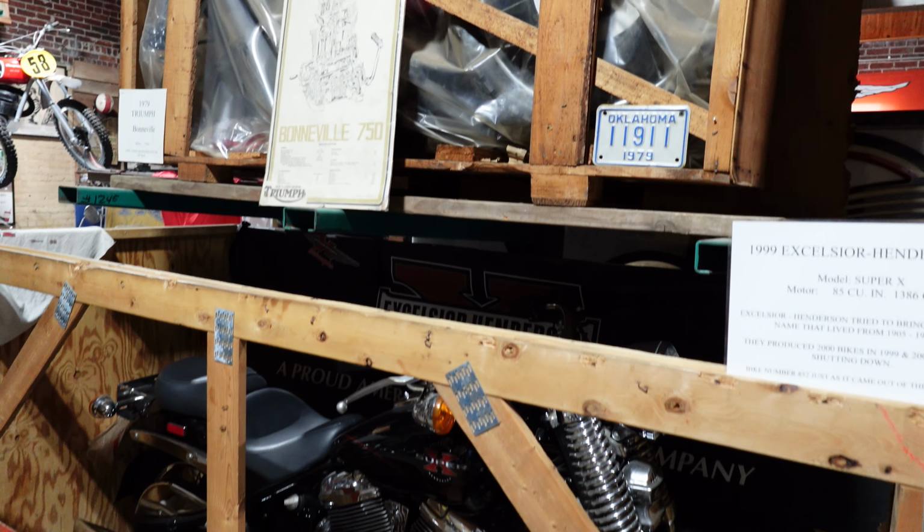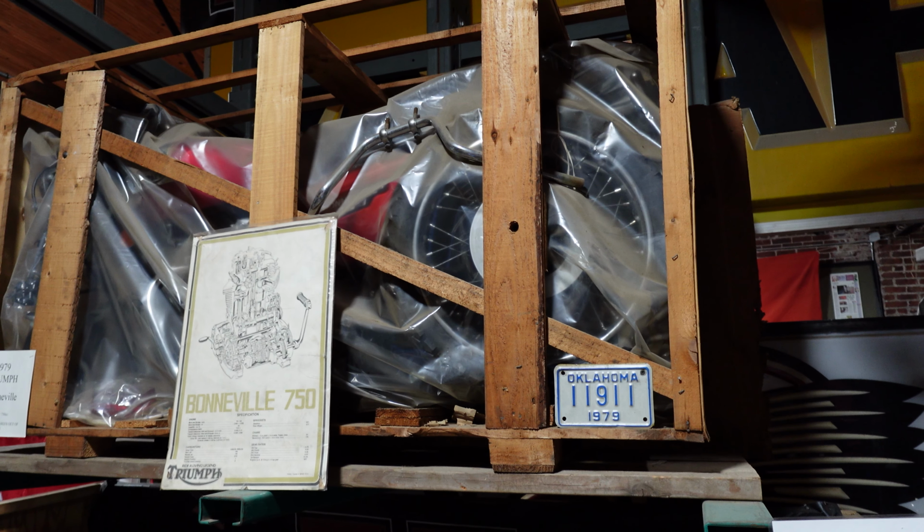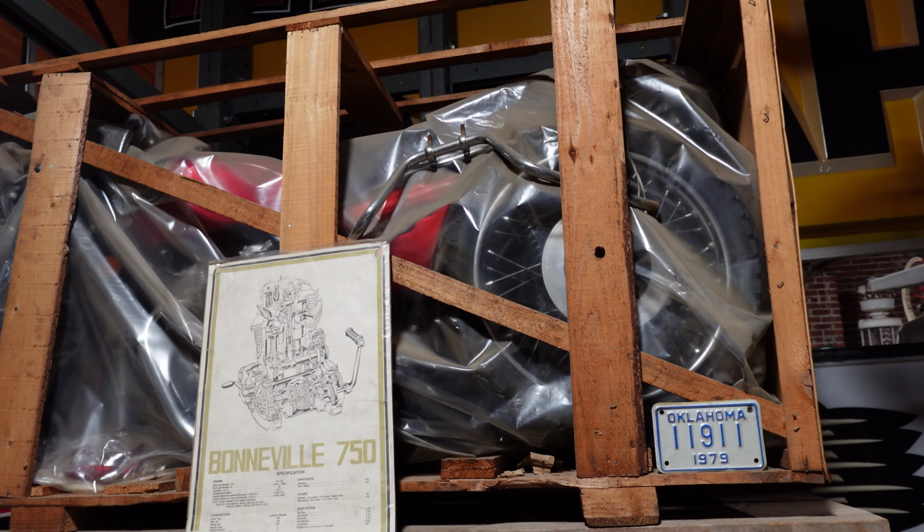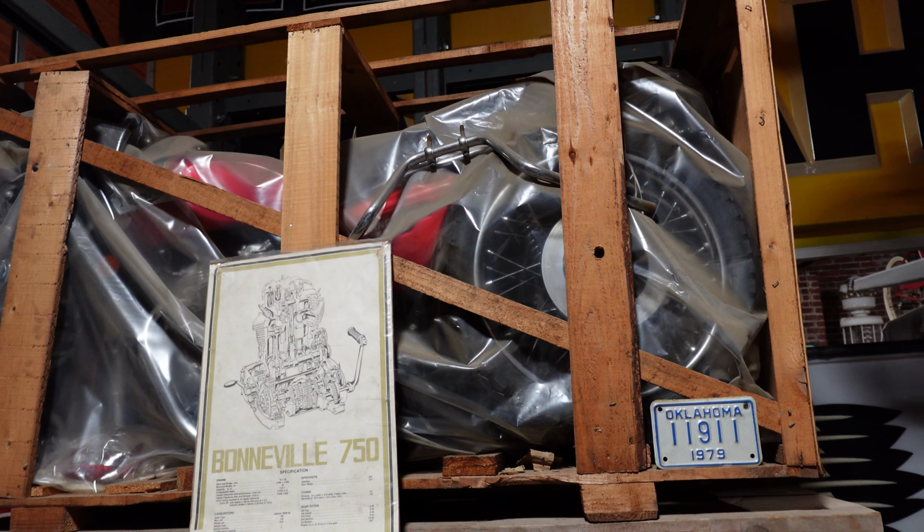We have another bike that's never been uncrated. We've got a 1979 Triumph Bonneville with a 750cc engine in it. Never uncrated, look at that. This purpley blue bike is a 1951 Mustang Pony with a 314cc engine. That maxes out at 6,000 RPM.